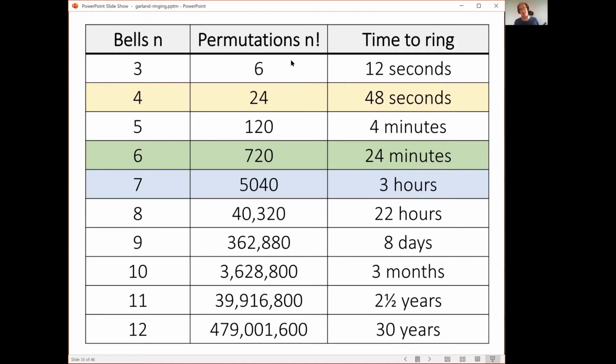But well, we know n factorial grows very rapidly, right? So if you were to try to do this with 12 bells, it would take over 30 years to do this. So people don't do that, but people do quite often do it with, for instance, 6 or 7 bells. With 7 bells, you have 5,040 permutations. It takes about 3 hours to ring. People do that quite regularly. It's called a peal, P-E-A-L, and it's kind of like a marathon of bell ringing. The equivalent of running a marathon somehow.